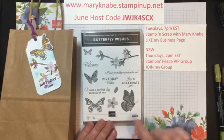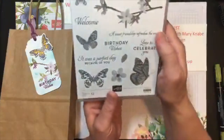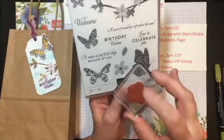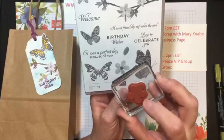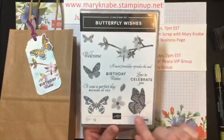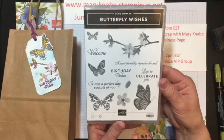You can see, as I said, it is a distinctive stamp set, and what that means is the stamps themselves are very, very smooth. They're so smooth, it's hard to believe that you could stamp such detailed images. And if you look closely at the cover of the stamp set, you can see lots of the details in the butterflies.